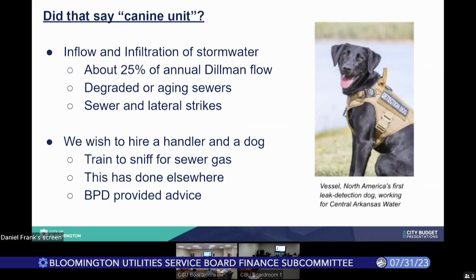Did that say canine unit? I don't know if everybody's heard about this. I know I've talked about it with some of you. Inflow and infiltration of stormwater is a big problem for us. A lot of that comes through openings, big openings in pipes or measurable sized openings in pipes. Also, sometimes it's coming from leaking laterals and so forth. It turns out that over the course of the year, about a quarter of the water that goes through the Dillman plant fell as rain in the time preceding its arrival at the plant.